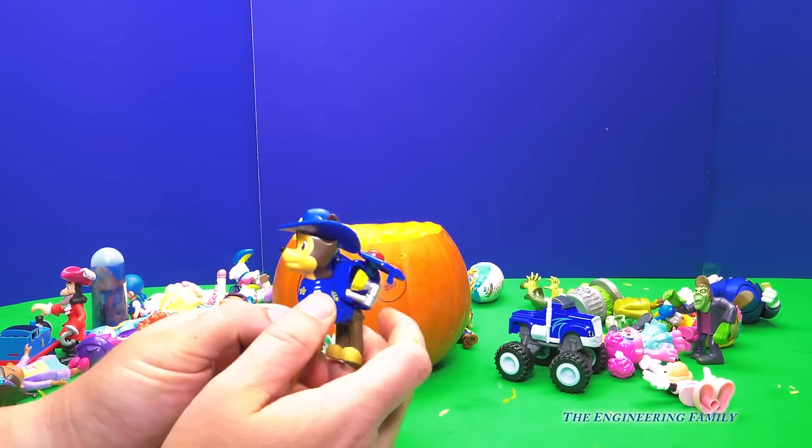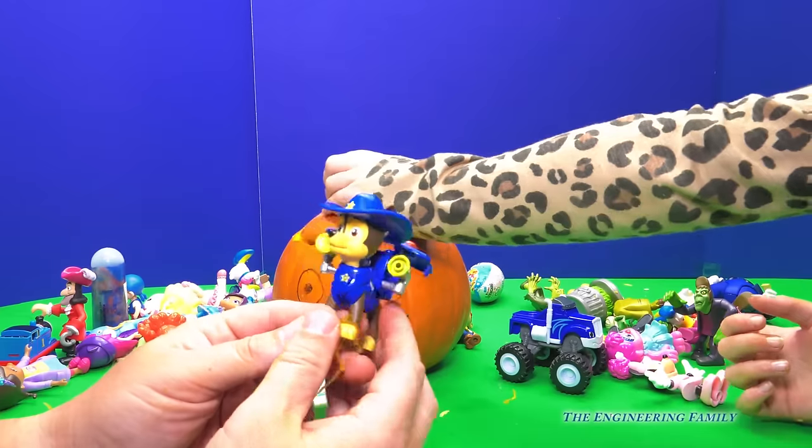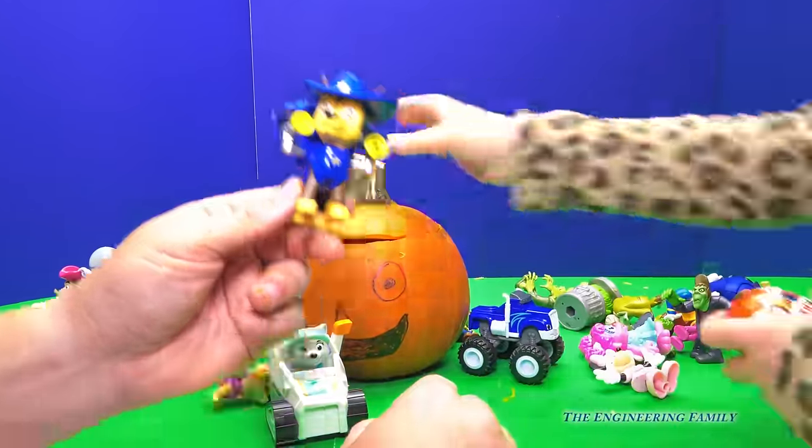But look, his pup pack works. Or did before he got thrown into a pumpkin. Right? Hi, Cowboy Chase. Giddy up, partners. Go to town. Take me to the pumpkin patch and don't fall down.